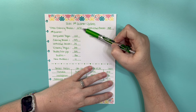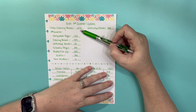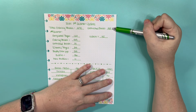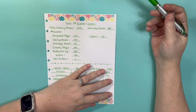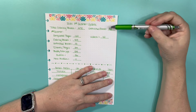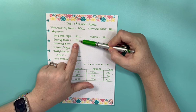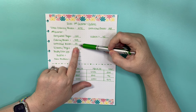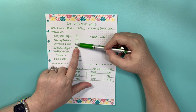I don't think this is accurate because I have not added all of my PDF coloring books in here, so this is mostly my physical books. I have 670 coloring books and 318 of them are untouched, which happens to be less than 50%. So yay, that's a good thing. As of March the 15th, I have completed 124 pages so far. I have colored out of 49 different coloring books since January 1st. 14 of those 49 were untouched. I need that number to be bigger.